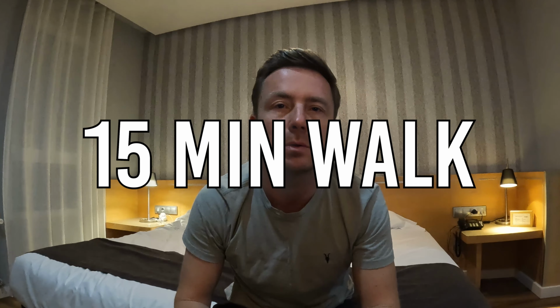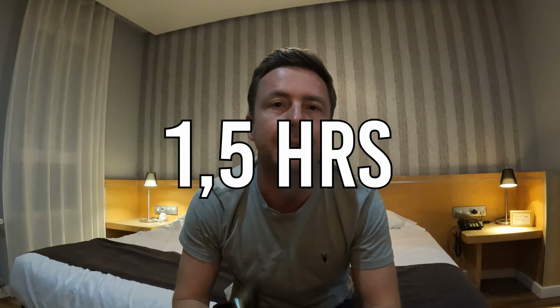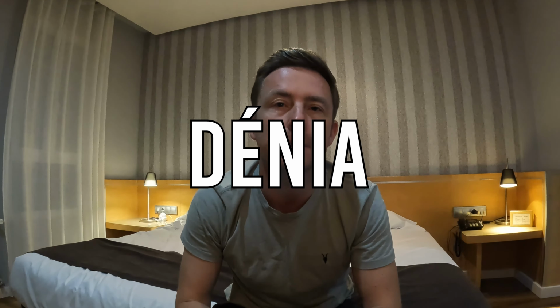I have a bus to catch because the train doesn't run to the place where I'm going. I'm gonna get the bus at 11:15 from the bus station, which is about a 15-minute walk away from the hotel, and it's going to take me 1.5 hours down the coast to Denia, which is a departure point for the fast ferry to Ibiza. I'm going to go down to the hotel and have the breakfast here, get packed up, and then we should have 2.5 hours to see what's happening in Valencia.